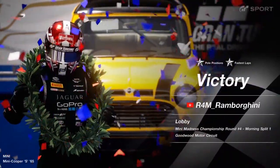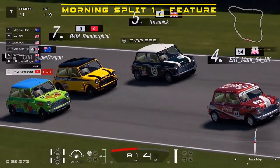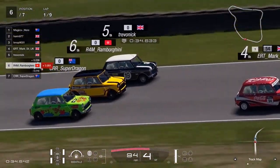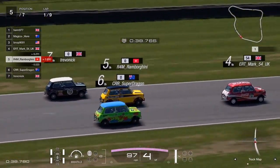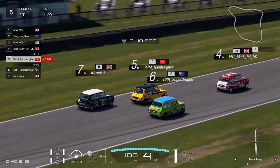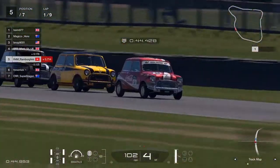But what a first race there with the 4th, 5th, 6th, and 7th for Ram Lamborghini looking to try and overtake, making it 3 wide here, down this straight here. Mini's going 95 miles an hour. You don't see this very often. Little taps here, there, and everywhere. But Ram Lamborghini up 2 positions, down the middle, trying to get that slipstream off Mark. It's not fully working. There we go. Ram Lamborghini through, and Trevor Nick trying to follow as well.